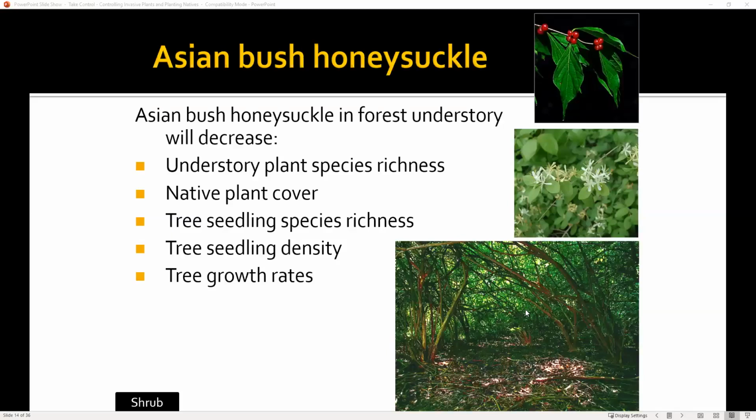And what's the problem that Asian bush honeysuckle causes? Because it grows so densely, this lower picture shows pure Asian bush honeysuckle, big plants in the understory of a forest. In addition to the shade, Asian bush honeysuckle also produces a chemical like garlic mustard does that can decrease the growth of other plants.